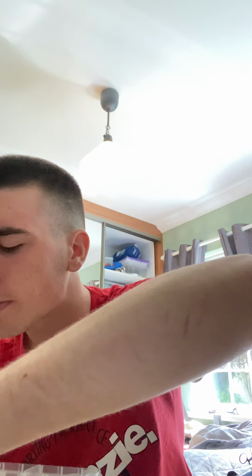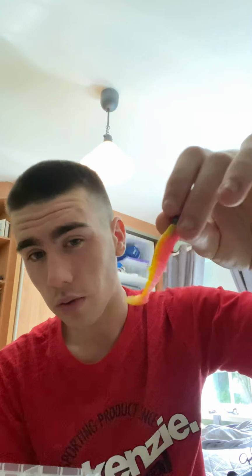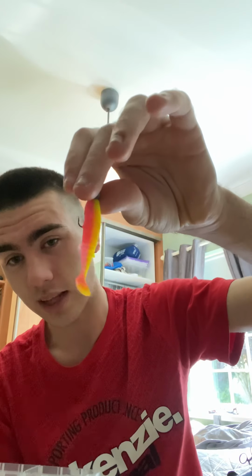And then I have just one more colour. I have a load of paddle tails there. It's just not rigged. That's why I bring my jig heads. That's kind of the way I look at that. That just looks like an ice cream. They're cannibal shads. Very good bait.